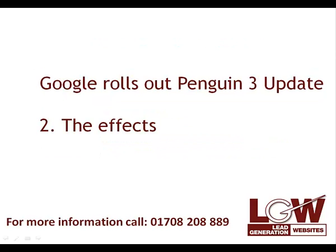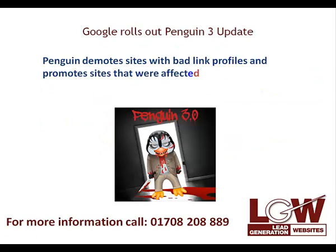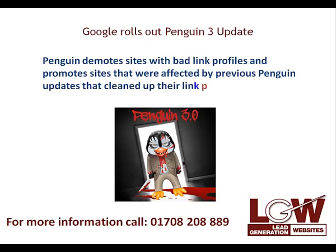Okay, so the effects. Penguin demotes sites with bad link profiles and promotes sites that were affected by previous Penguin updates that cleaned up their link profile. Penguin 1 and Penguin 2, which happened a year and 18 months or so ago, affected a lot of sites very negatively. Sites which had been using dubious link building techniques were demoted in Google. In some cases they would drop out of Google altogether or drop down to page 10.